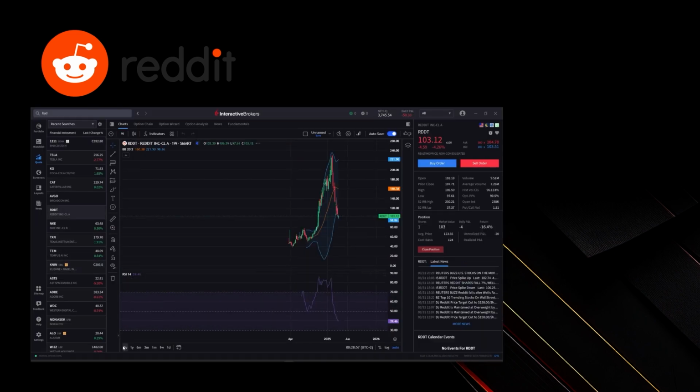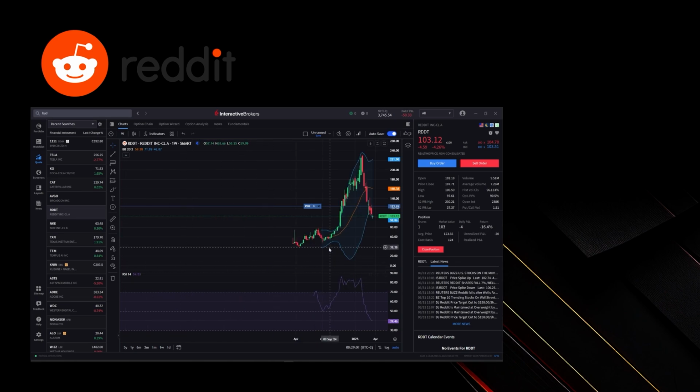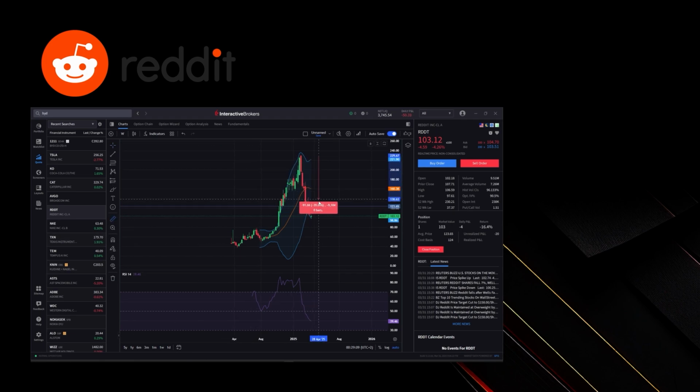Reddit made a stock market debut not so long ago, and after the initial hype, the price started to retrace to normal levels. There is almost a 50% drop from the top. This is quite normal with newly introduced tech stocks, so I am not concerned about this volatility. It just simply needs some time until the dust settles.